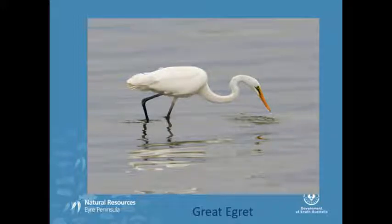Which group? Egret, yeah. We've got that one for the last one. The trouble with photos is that it's just one view of it, and you need the diagrams.